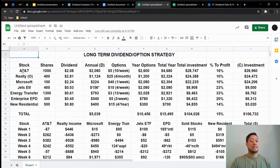If we go to AT&T, I own 1,000 shares. The annual dividend payout is $2.08. So in theory, this would give me $2,080 per year for this dividend payout here. Then there's Realty Income, which is a monthly paying dividend, and I have 400 shares. The yearly dividend is $2.81, and I would get $1,124. So this is always good to have.